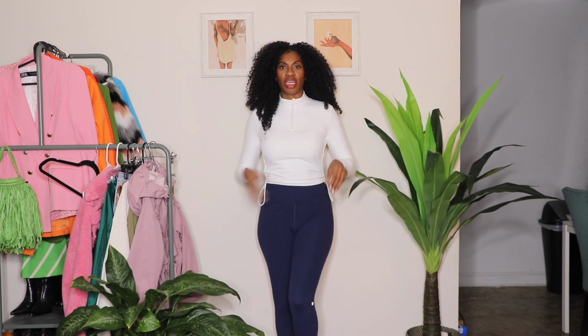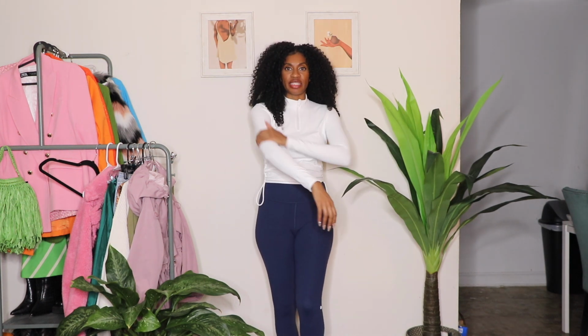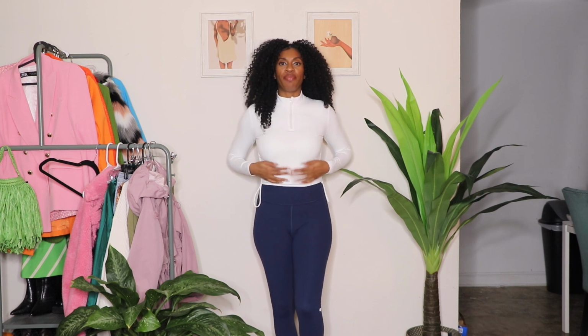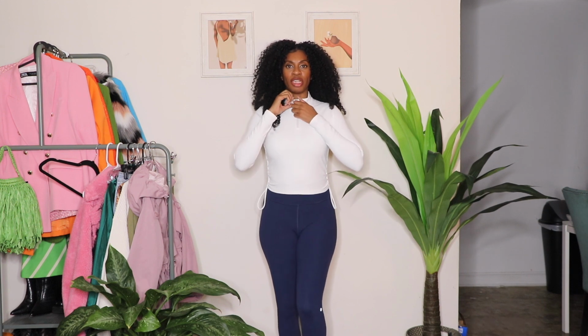Again, these leggings are just so incredibly soft. This Feather Fit is like that barely there but still supportive material that's just soft and just easy to do everything in. And this top is in the same Feather Fit. When you see that word Feather Fit, it's this material. It's this really soft, buttery type of performance fabric that just feels amazing on.